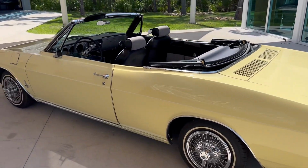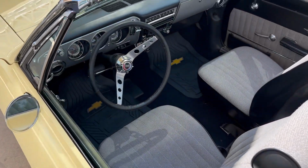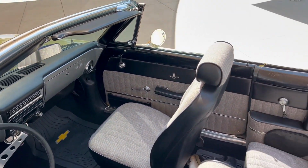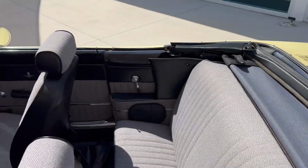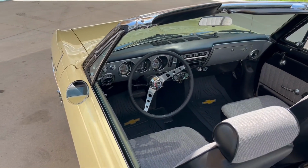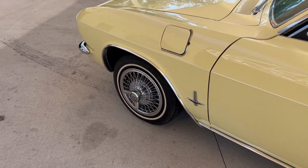I'm not sure what GM was thinking back in the day, why they'd want to compete with one of their biggest IPs, but here it is. Very clean, power convertible top as well. There'll be a video of that. And I do like these spoke wire wheels though. I think those are pretty rad.